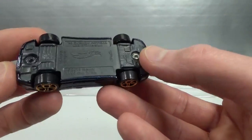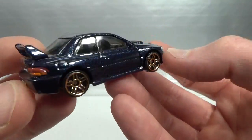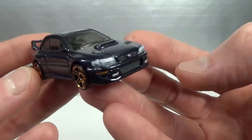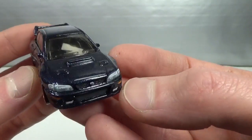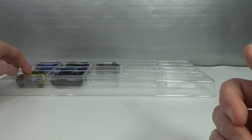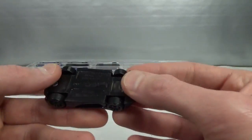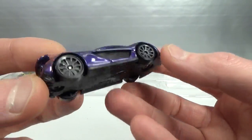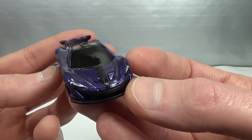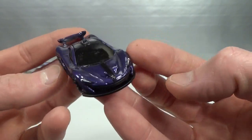Got the Subaru Impreza from '98, the 22B STI version. So the 2-door coupe version with the big wing. Nice dark blue color. And then the rest of them are multi-pack exclusives. McLaren P1 in this metallic purple. So deco front and back.